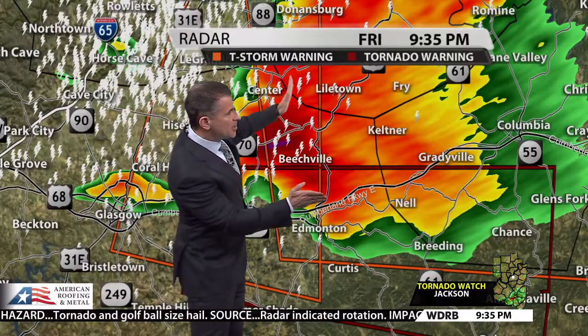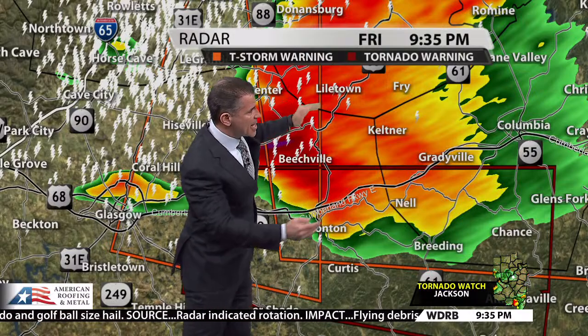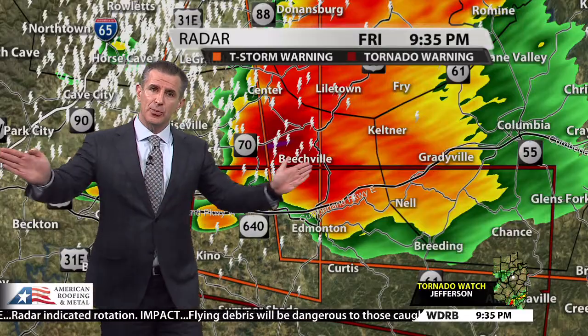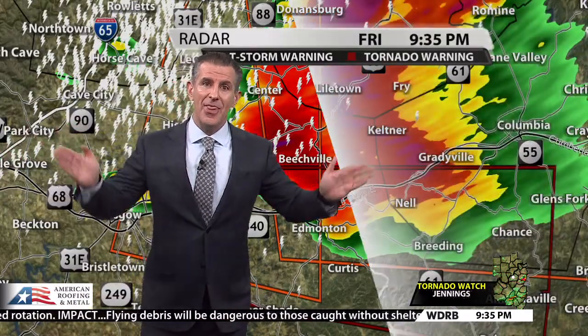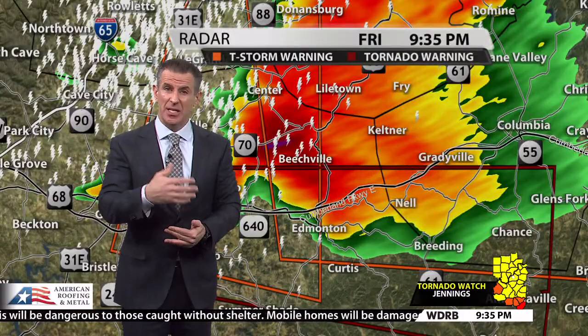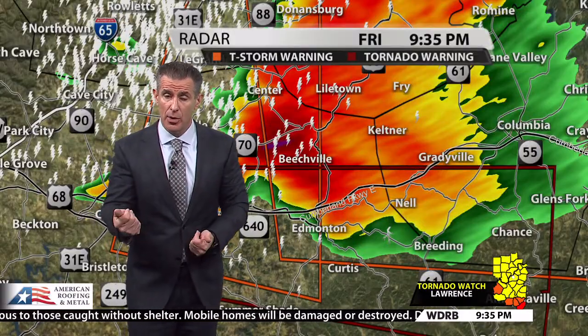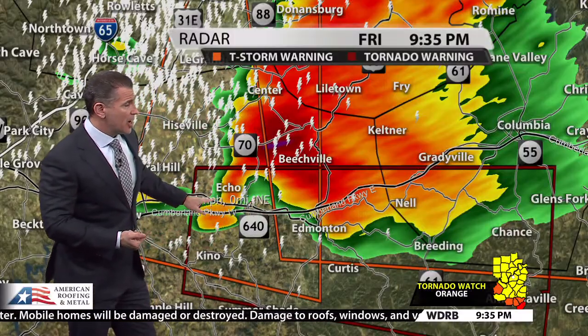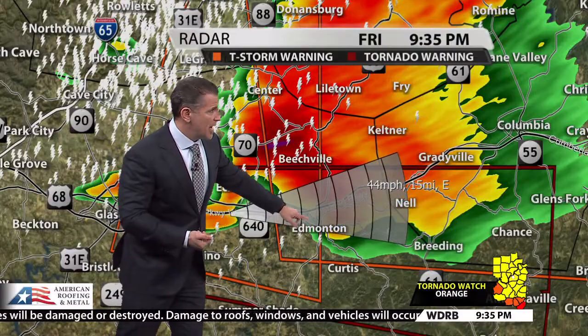So when we see the split V, or what we call the flying eagle, it means the updraft is so strong that it's splitting the air around it. That's a long-lived supercell. We know it is because it's been going for 5 to 6 hours. And it has potentially a tornado on the Cumberland Parkway heading towards Edmonton.